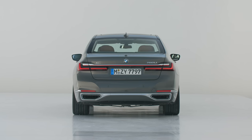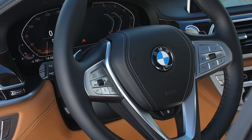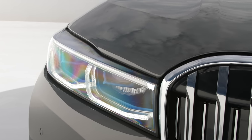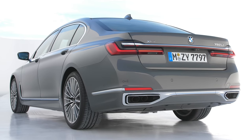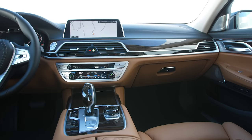The new BMW 7 Series starts from £69,000 for a two-wheel drive 730D. That's £5,000 less than a basic Mercedes S-Class, while the 745E hybrid model comes in at £77,000. The 585 V12 M760Li meanwhile costs quite a lot more. Yeah, it'll set you back almost £140,000, and that's before options.